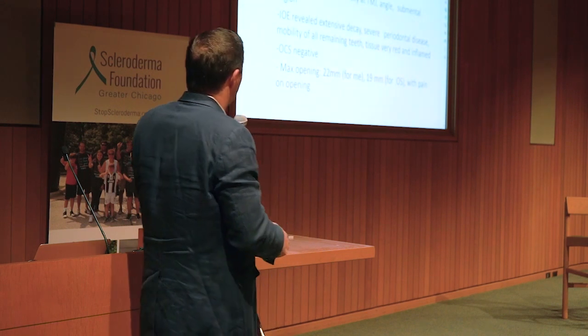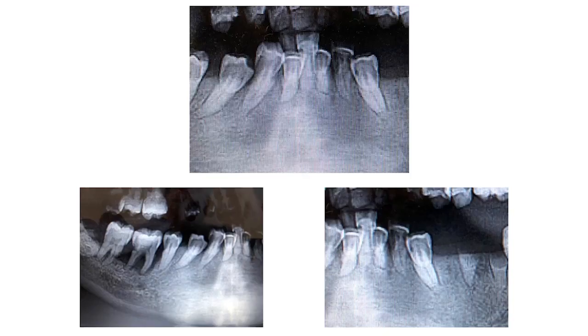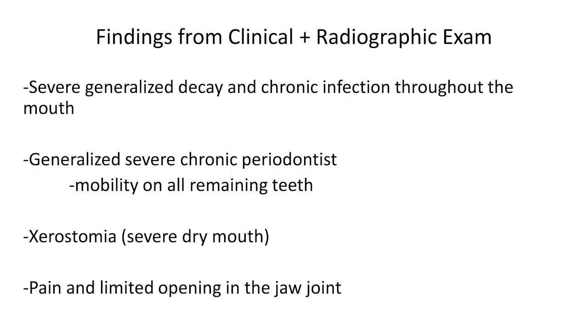Here are just some of the x-rays, again, showing severe bone loss, that widening of the PDL. And again, generalized decay, chronic infection throughout the mouth, all the teeth were mobile, severe, severe dry mouth where her cheeks would stick to the outsides of the teeth that were remaining. Okay, super, super dry, and a lot of pain everywhere.